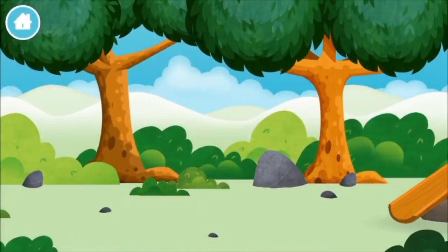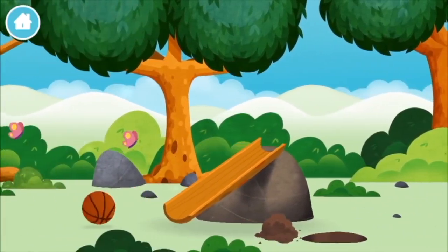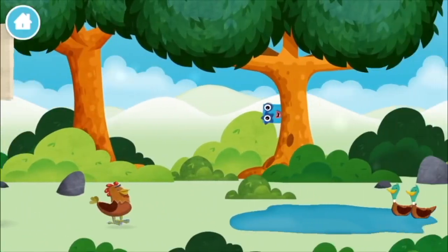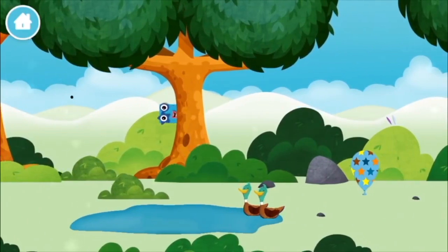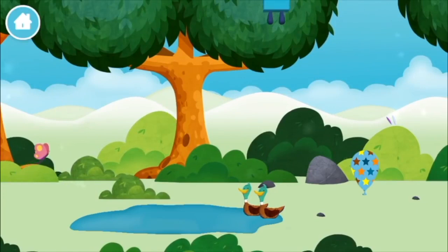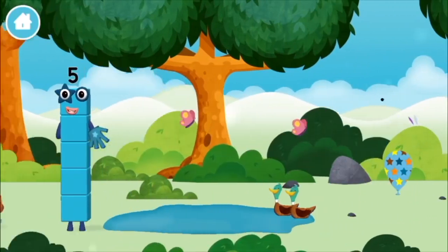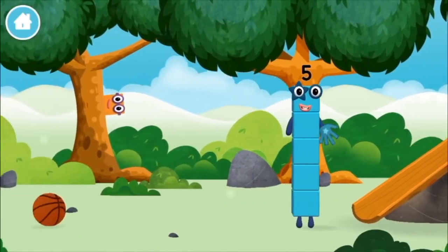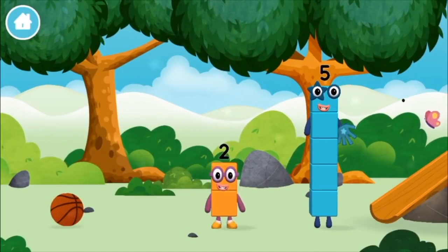Let's play. Can you help find all of the number blocks? A basketball. Two ducks swimming in a pond. You found a number block.